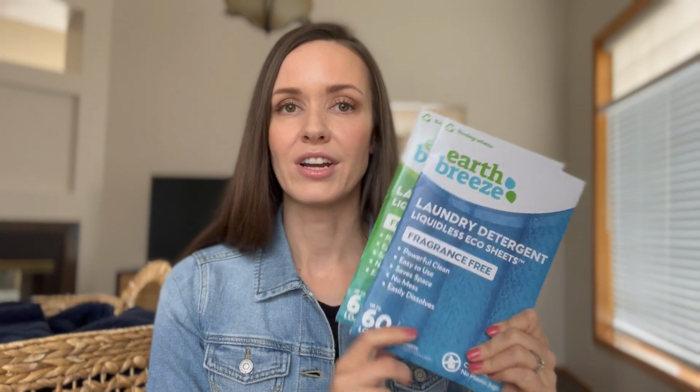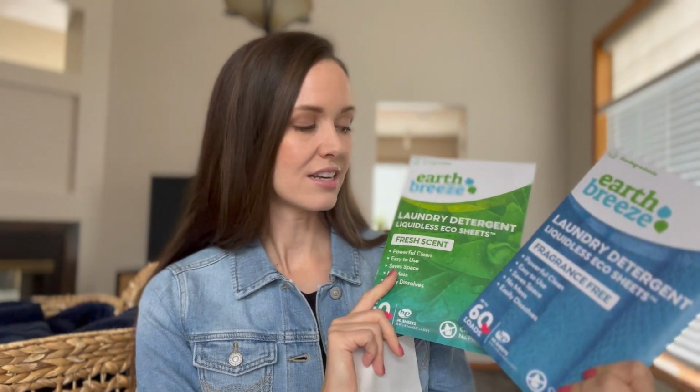Earth Breeze currently makes a fragrance-free as well as a fresh scent. And I'm pretty sensitive to scent in general, but this smells so good. I feel like when it first comes out of the package, it has a stronger scent. It has a much stronger scent than when I take my clothes out of the dryer.